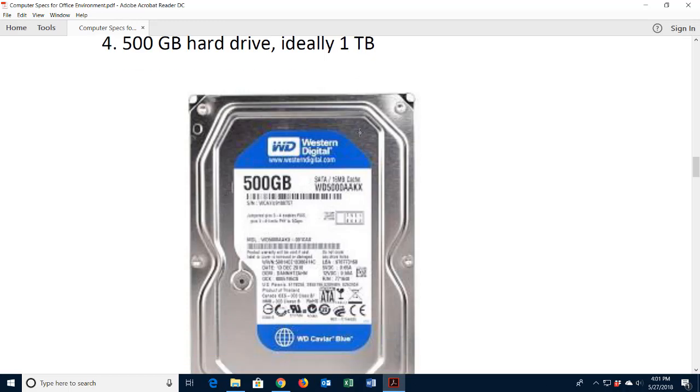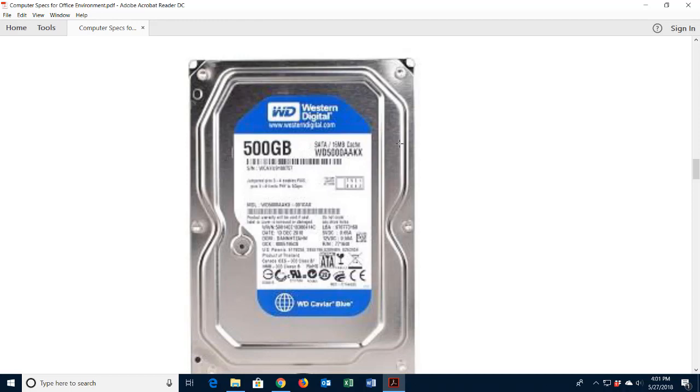The thing about it, let me just say this real quick. The thing with having a larger hard drive is it takes longer to fill up that space, and the more space you have available on that hard drive, it'll impact the overall performance of the computer. So the more space you have, the better your computer is able to perform, because it has more room to wiggle room, so to speak.